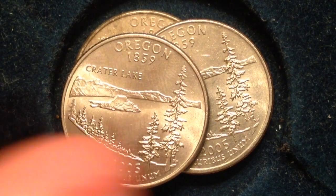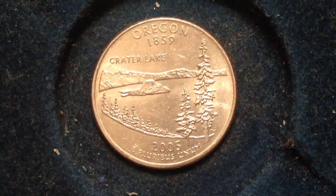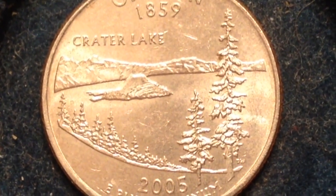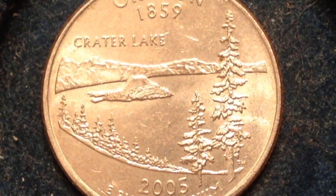So we don't need all three of these at once. Let's remove a couple of them so we can really zoom in on this one and get a good focus. All right, so this quarter, it's got an error in it. It came out in 2005. My particular coin I don't think has an error, but there are some known errors with this particular series, so that's what we're going to talk about.